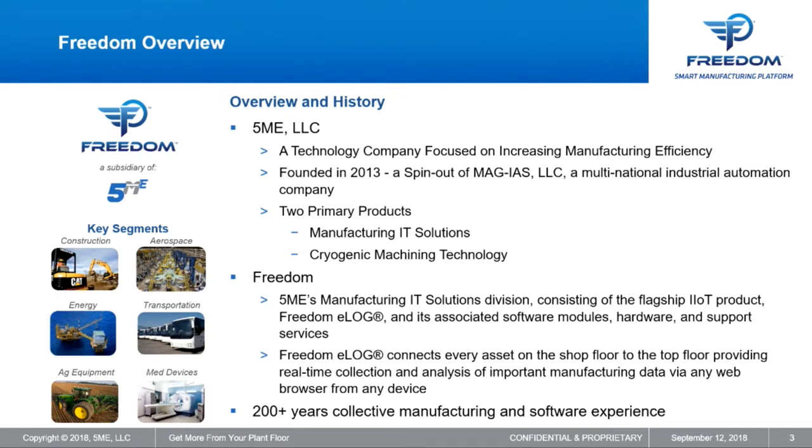And so in 2013 we spun out with two technologies. One is the manufacturing software platform that I'm going to talk to you about today, and the other one is a cryogenic technology where we're using liquid nitrogen through the spindle instead of traditional coolant.